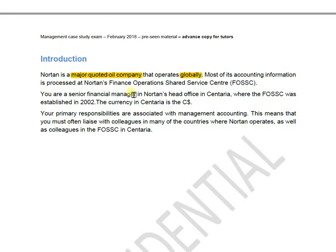Then looking at the industry, we are looking at an oil company. So oil extraction and the sales of products relating to oil can have a moderate margin, and it mainly depends on the volume, right? Oil companies generally produce and extract in very large volumes. So management of the processes, management of operations, should be properly handled.